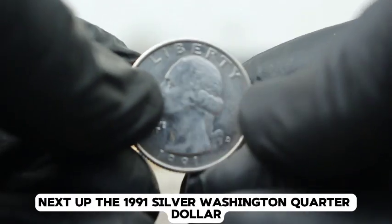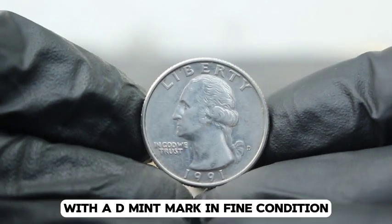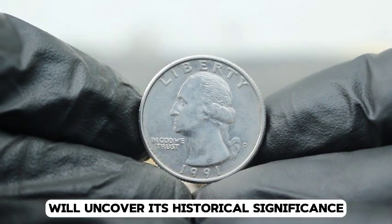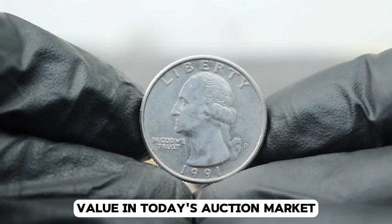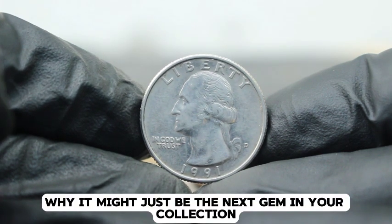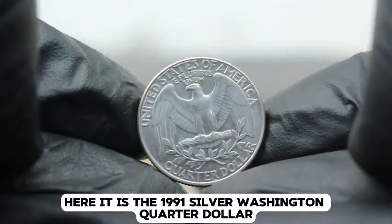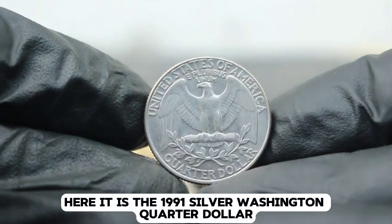Next up, the 1991 silver Washington quarter dollar with a D mint mark in fine condition. We'll uncover its historical significance, value in today's auction market, and why it might just be the next gem in your collection. Let's get started. Here it is, the 1991 silver Washington quarter dollar.